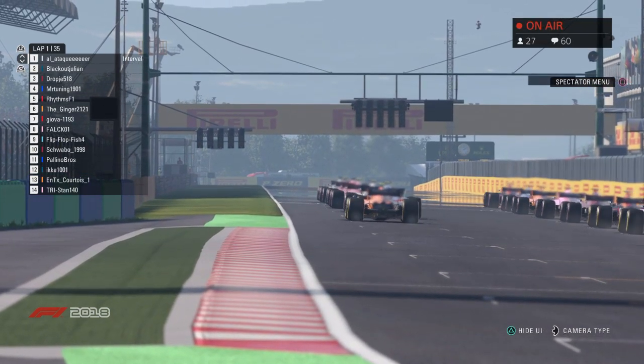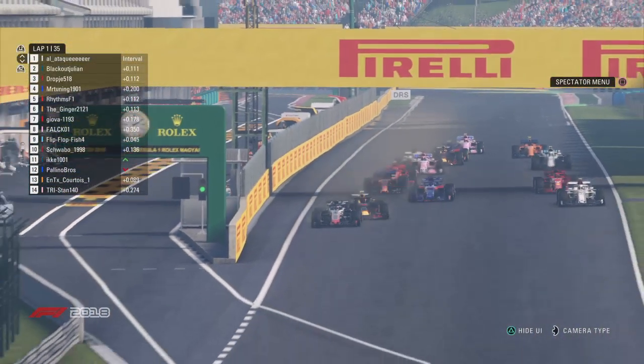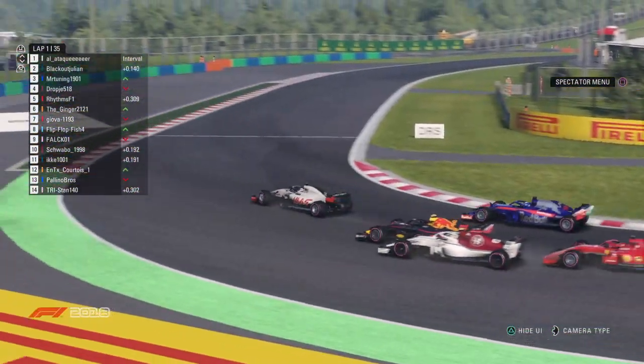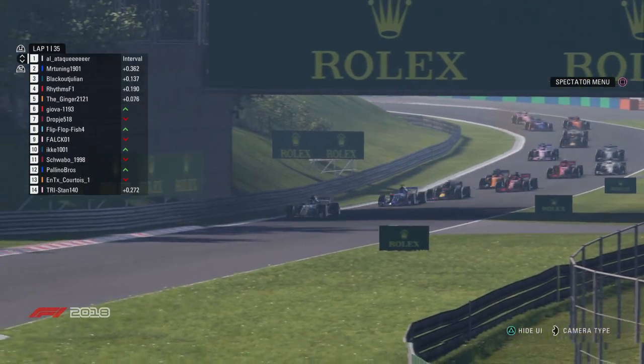It is lights off and away we go with Al Ataker. I have no idea where he is. He's going straight to the inside, trying to block Blackout Julian for the first corner. Here we see Al Ataker keeps his place as there's been some contact between the Red Bull and the Sauber. Who were those two? I do not know.